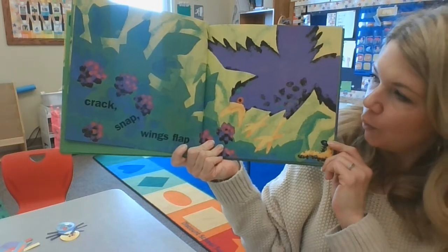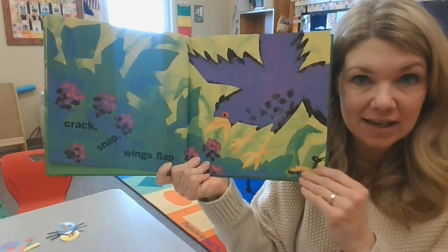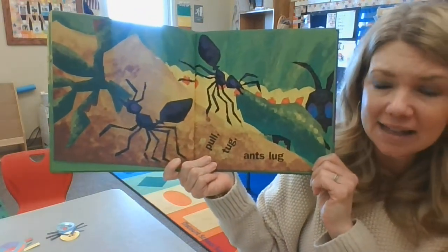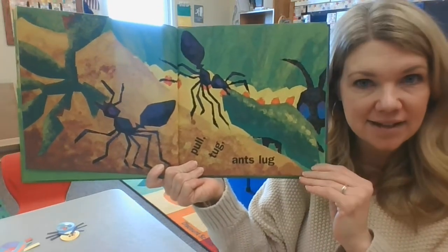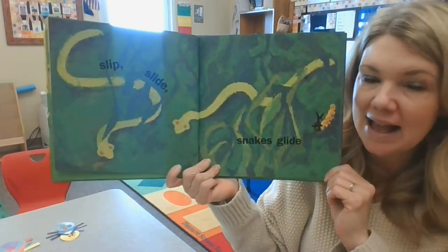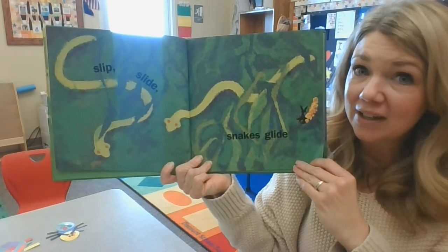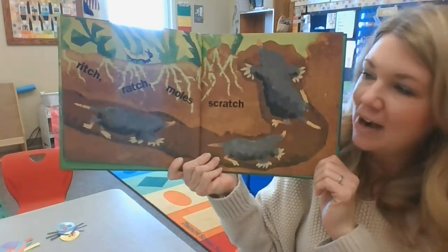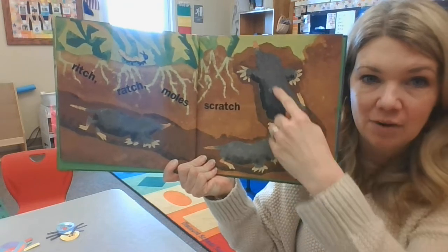Crack, snap, wings flap. Did you know that birds eat insects? They do. Pull, tug, ants lug. Did you know that ants are an insect? Mm-hmm. Slip, slide, snakes glide. I wonder if they're looking for an insect to eat. Rich, ratch, moles scratch. They live underground.